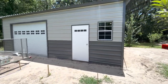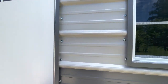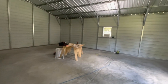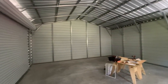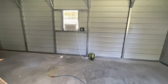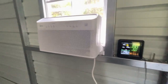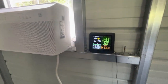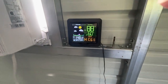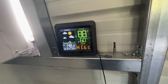Boom pow zap, and I'm walking out to my heat box out here. This is a new construction metal building sitting in the Florida sun. It's 30 by 24, and I've just put in an air conditioner, a Midea. It's a 12,000 BTU, and right now we've got 88 degrees.